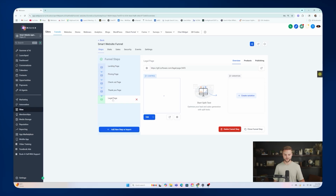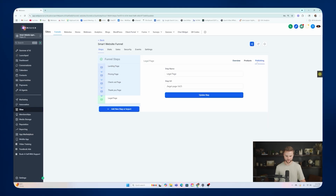So you don't have to actually create your own legal page with terms and conditions. This is a generic terms and conditions and privacy policy that works for any business. So you guys don't have to change anything there. But I'm going to go ahead and click publish because I don't want this legal page to have this random number on the end. So go ahead and publish it. I'm going to take off the number on the end. We'll call it just legal-page.